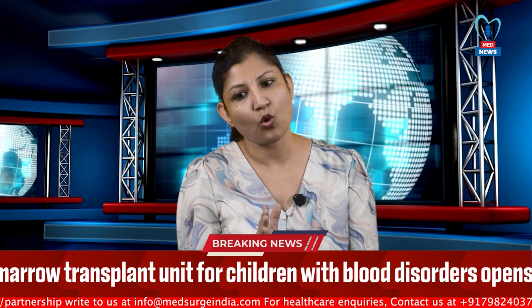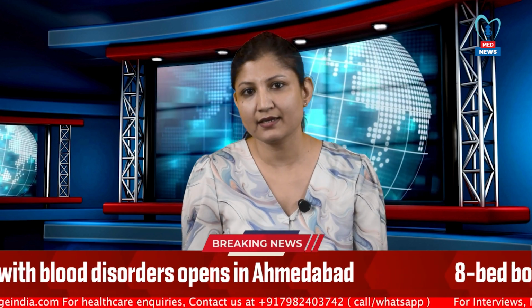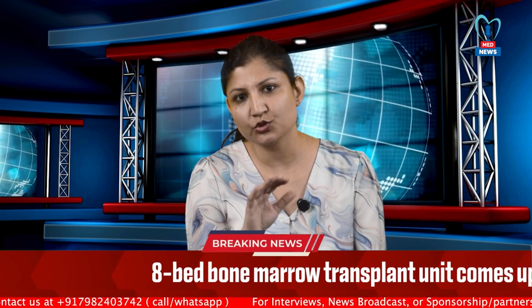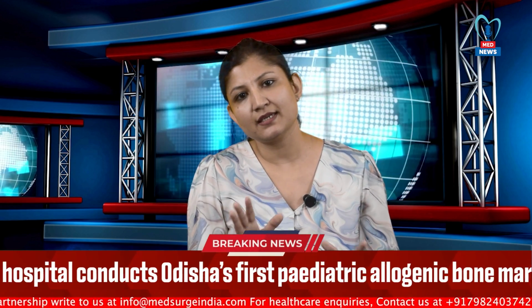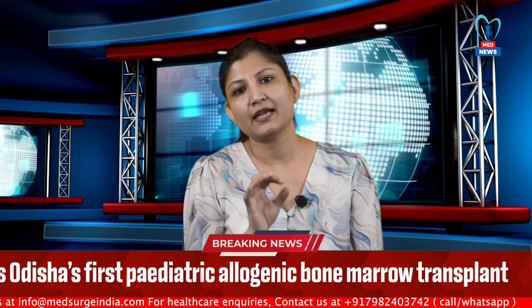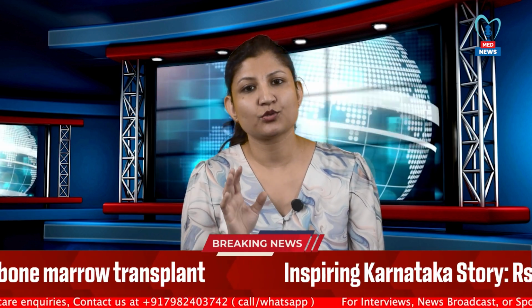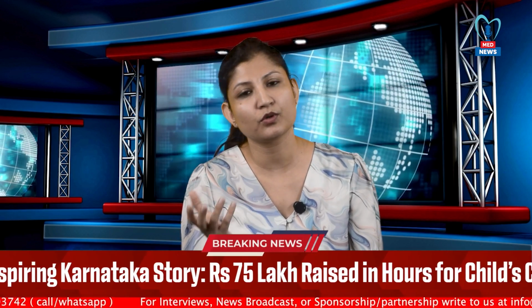So it is always done after admission of the child, usually on a daycare basis, where we give sedation to the child so that the child is made to sleep and is calm and comfortable, and only then do we do a bone marrow biopsy from the hip bone. We don't touch the spine in any case of bone marrow biopsy, and there is no cutting or stitching involved in any bone marrow biopsy. So we have to understand there are no particular complications related to a bone marrow biopsy.